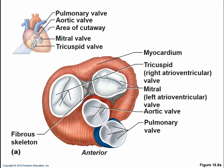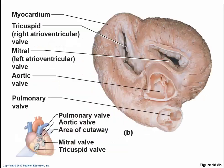This is what they look like if you were to take off the atrium and look down on the heart. It's a photograph of the same thing. So these are the cusps here. You can see that the mitral valve has two cusps, 1, 2, and the tricuspid has 3, 1, 2, 3. The angle's not really good. The semilunar is here, and you can see that it goes the opposite direction from these.